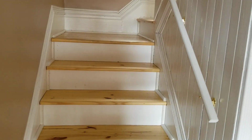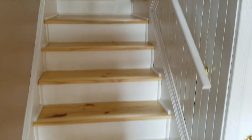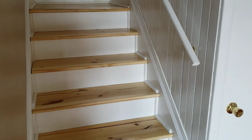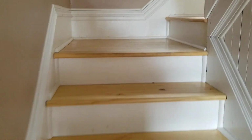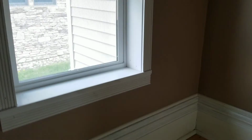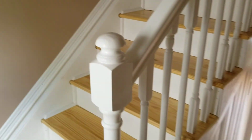And then go up the steps. These are the steps we did a YouTube video series on. So yeah, they came out extremely nice. I absolutely love these steps. So yeah, we're doing good. And we go up, trim this out. Of course, new window casings here. Trim that out.